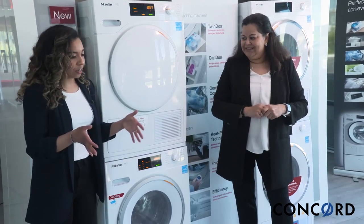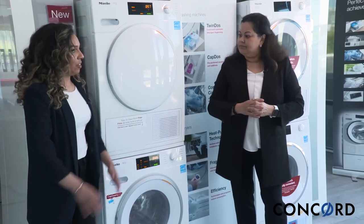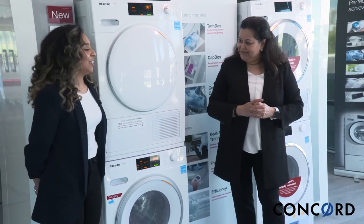Perfect. And I saw that it's very compact, so yes, you can just place it anywhere you need it to be. So yes, that's exactly it. Awesome. Very excited for that.